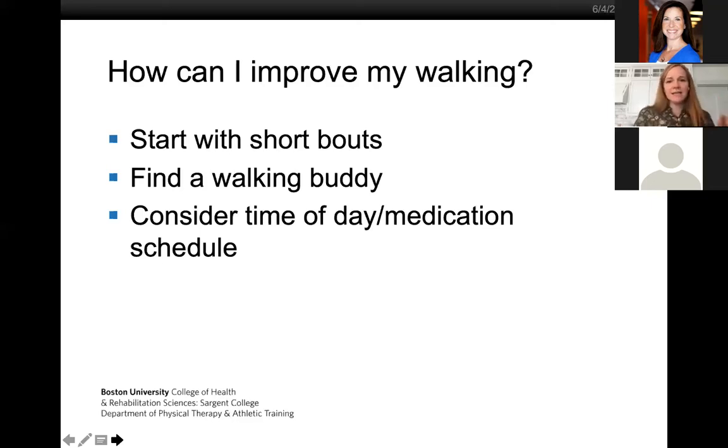And then another key thing if you want to get started on your walking program is to consider the time of day and your medication schedule. So you want to walk when you're feeling your best. You want to walk when your medications are working their best. So it's important to give that some consideration. A lot of people I work with find that midday is best for them. When we start to get into the warmer weather, you might need to go in either the earlier part of the day or the later part of the day, so it's important to consider that. And if you need to speak with your neurologist in terms of managing your medicine to optimize your timing and ability to walk, that's something to consider as well.